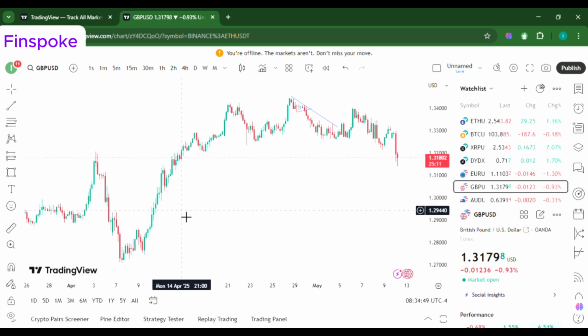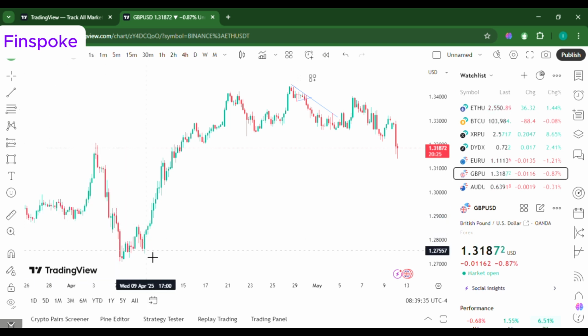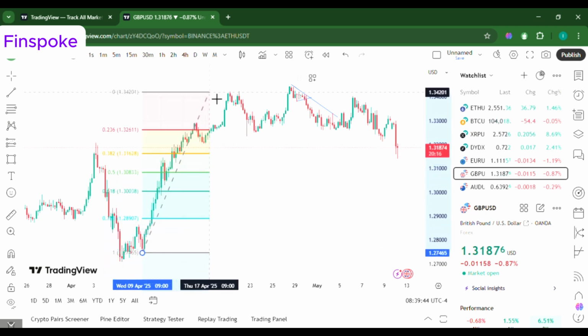Another thing is this. There's something I want you to understand. This trade, when it is pushing up, created some kind of fair value gap here that it has to come back to fill. So to use this Fibonacci, I know that a lot of you know how to use this tool, while some others don't. This is the Fibonacci retracement. To use this tool, you click on it, place your mouse on the swing low and drag it to the swing high of that move.